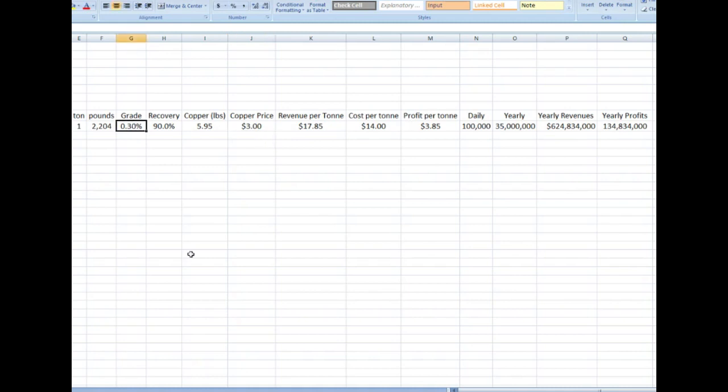Yeah? Let's go back to 0.5 again. And let's use the price of copper of $2.75. Under such scenario, profit per ton is $13. And the next column is a daily production. So for something like Santa Tomas, they could build a processing facility that could process 100,000 tons per day. So that would equate to a yearly production using 350 days of 35 million tons processed per year.